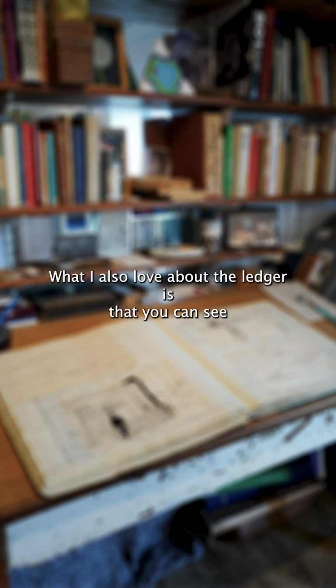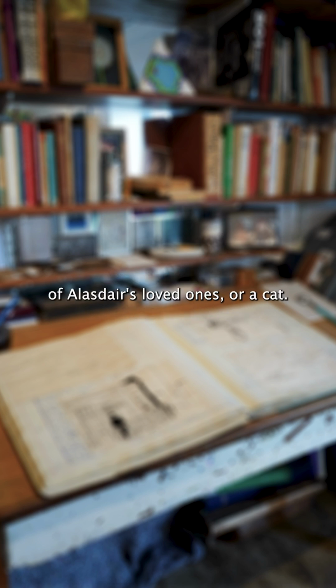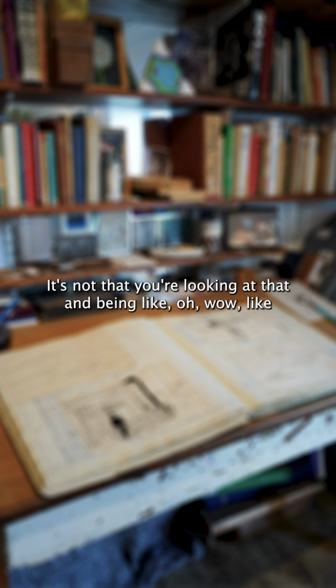What I also love about the ledger is that you can see these entries from the accountants mixed in with drawings of Alasdair's loved ones or a cat. And then there's diary entries or ramblings. But then there's drafts and reiterations for much bigger projects. And like published final projects. I think this is what's so interesting about the ledger, it's not a finished piece. It's not that you're looking at that and being like, oh wow, like another one of Alasdair's great prints.